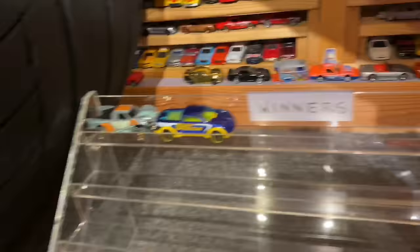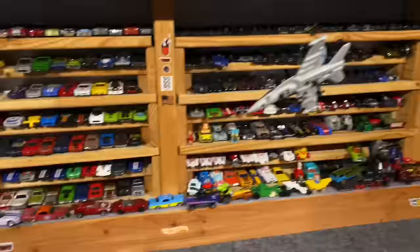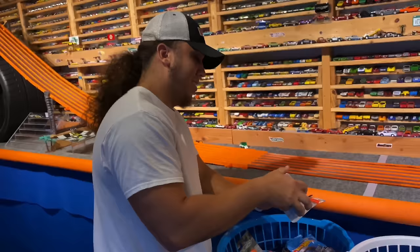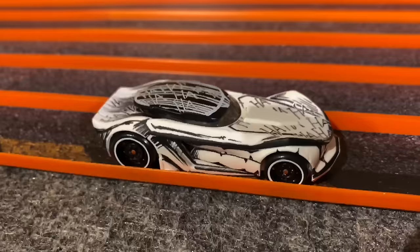Next six. What do you got there, Josh? Ooh, five pack. Five chances to win here. Well, four. Got a jet. Another one flying overhead. So that'll be racing against the Joker GT. Gotta beat me. Josh, that wasn't fair. It's completely fair. That car looks cool. Another win. That's three in a row. Tic-tac-toe.